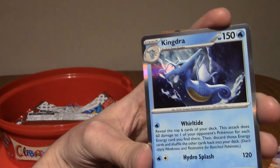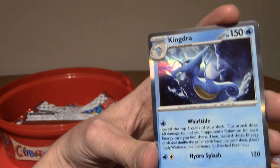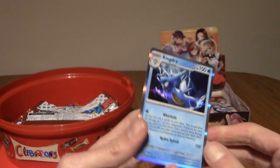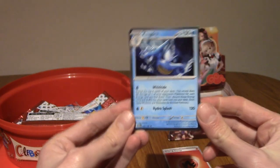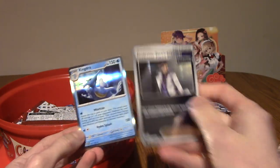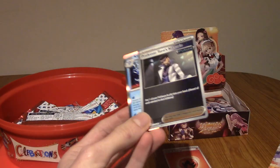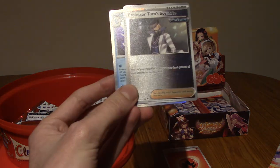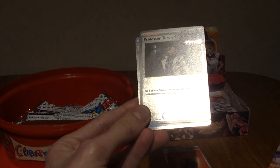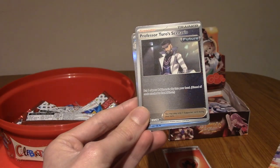And our rare is a Holo Kingdra. Very nice. That's probably going to be card of the video as well, I'm going to say. That is a very cool looking card, although I don't know actually. I do quite like the two-tone effect of these. Maybe this reverse holo is going to be my card of the video actually.